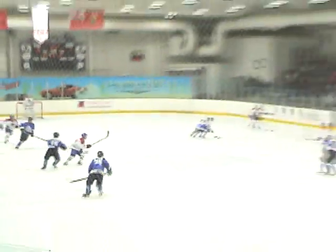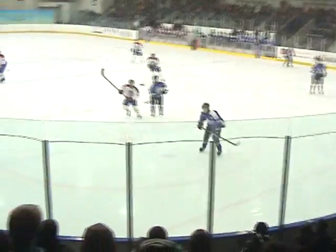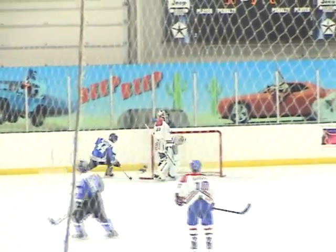Here's Thomas in his own zone. To our left, cross ice to McNeill. Knifed in by Volks deep into the near right corner of the Nationals end. Back to it's going to be West. Thomas takes a hit at Bryden, and the puck is dumped all the way down the ice. Icing waved off.